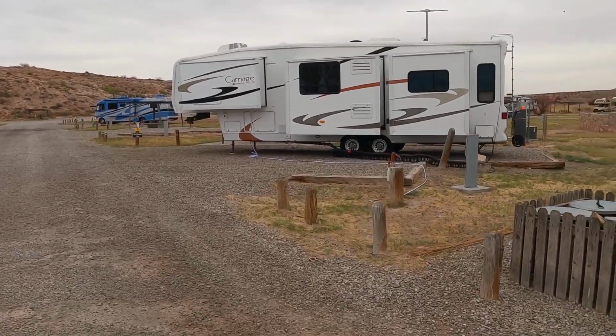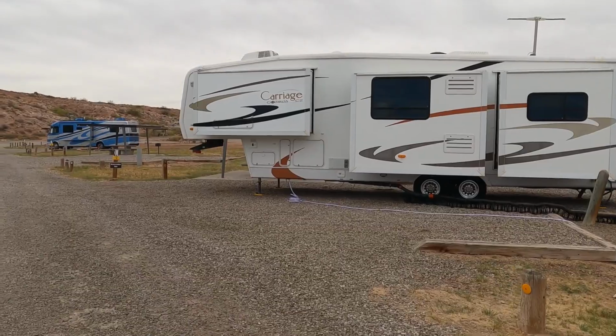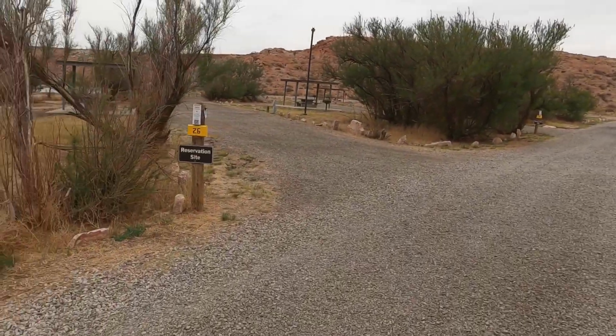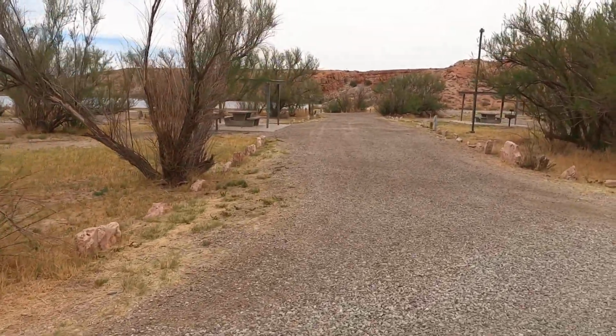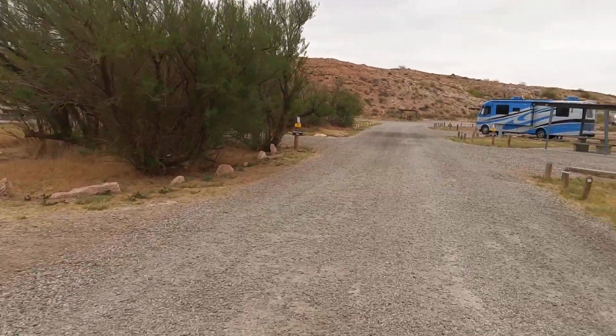Site 4, again, full hookup with it. See if you can get your rig inside there, or your 5th wheel. 26, look at that, how long that one goes on for. That's one I would have loved to have. Should have broke up my reservation. I could have switched.